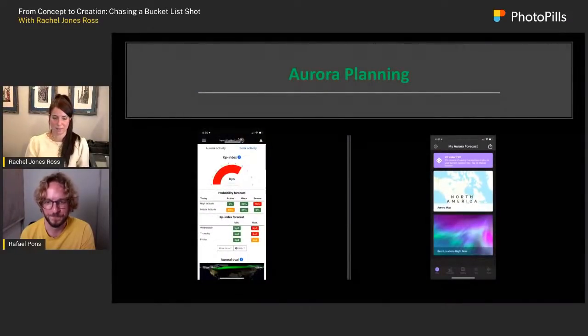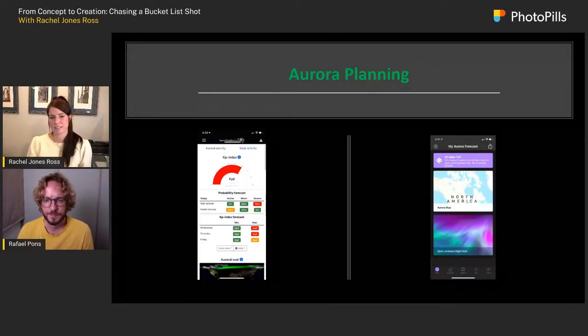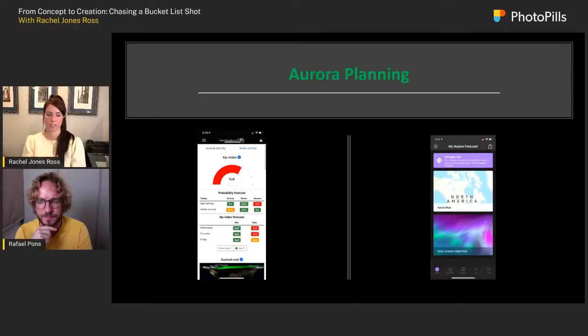This was the Aurora forecast for that night, I think. Yeah, that's for that night. So a KP6 is when the aurora is actually going to start moving into a southward direction, or when you can see it in multiple directions, not just looking to the north at this latitude.